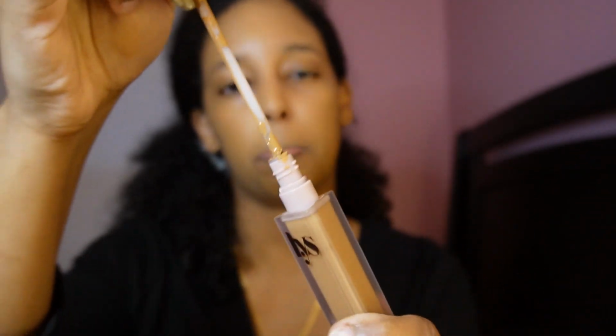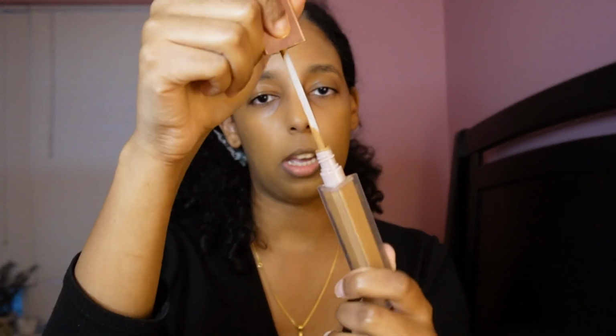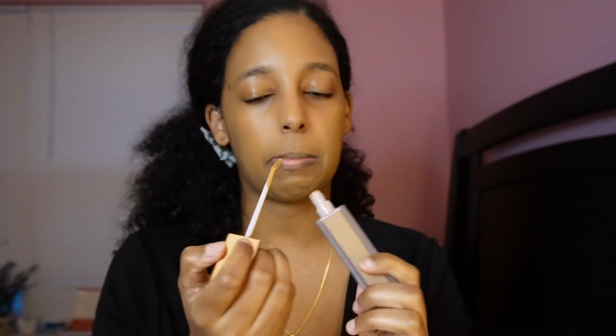This is supposed to be a brightening concealer, and I got the shade TN6, same as the foundation. The packaging is my least favorite because look what it does. It's hard to push it in. I kind of need to angle it and push it down. So that's not my favorite. Maybe the tube in the middle needs to be bigger. Yeah, that's not my favorite.